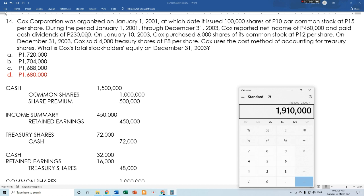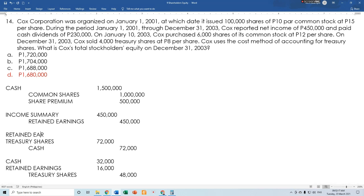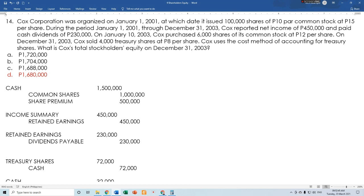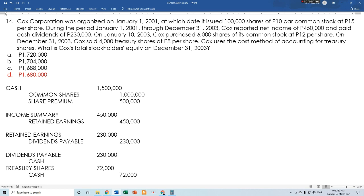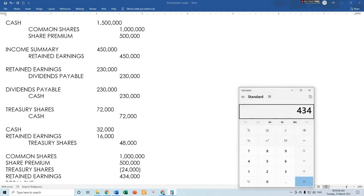Ay, may dividends pa pala. Sorry. Hindi ko napansin yung dividends. So, dividend tayo. Debit tayo dito ng retained earnings. Hindi ko na i-record yung ating dividends na 230. Tapos, this is going to be dividends payable. Ay, paid na pala siya. Okay. So, diretso na lang. Cash na lang natin to. Sige, ganyan na muna para makita natin kung saan nanggaling. 230. Tapos paid siya. So, dividends payable 230. Tapos cash. Yan na lang. Okay. So, yung ating retained earnings will be 434. Bawasan pa natin ng 230. 204 na lang to.